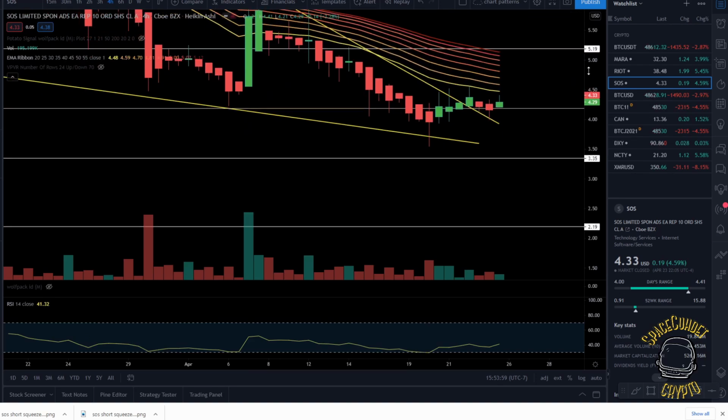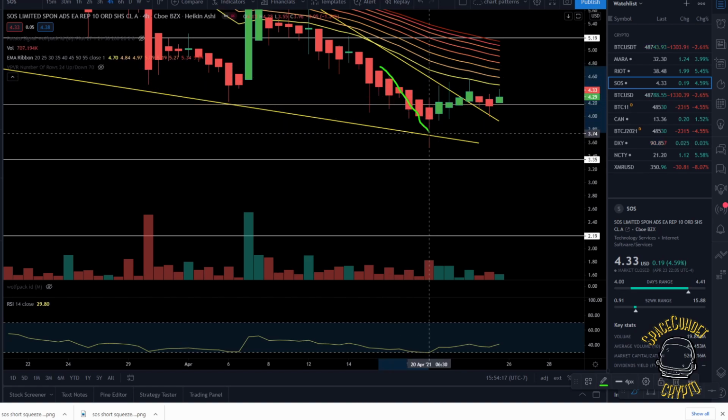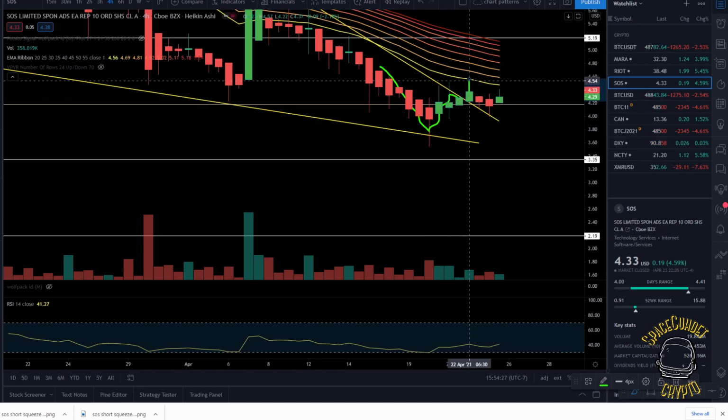So we are forming this ascending wedge, and if we zoom in at the very end of this, we are using it as support finally, which is really good to see, because we've seen SOS for the last couple months just staying between that $6 to $4 range, just trading sideways for a long time. And we did see a dump here down to low 30s, so $3.52 here on the 20th of April.